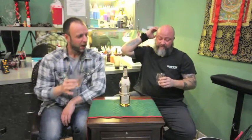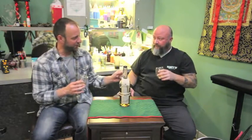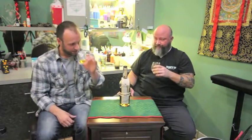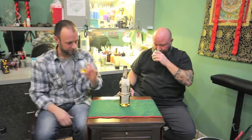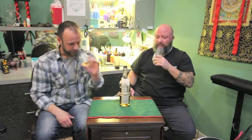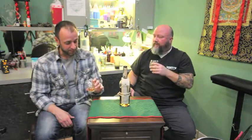Yeah, whatever. I tell you what, with the water, like with most whiskeys, it opened up. It's sweeter now. You get more of that. The vanilla and caramel are super forward now. It's pretty. It is.